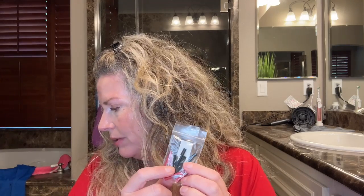Now, another thing that I picked up was the alligator clips. I picked up a four pack, which is a pair, two red and two black, which is positive and negative. And the reason why I picked up four, oops, what are you doing, Misha?